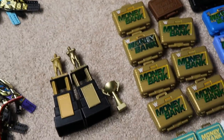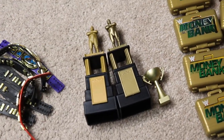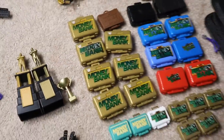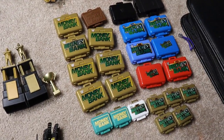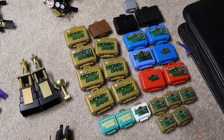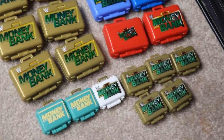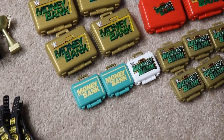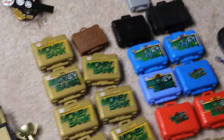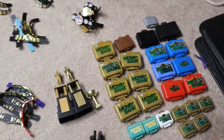Over here, guys, we have my Money in the Bank briefcases and trophies. Last year I only had 1 Andre the Giant Memorial Battle Royal trophy. Now I have 2. I have an extra little trophy there. And then I have a bunch of briefcases. I'd have to look at the numbers. I think that we increased our blue briefcases by 1. We increased our gold chase briefcases by 3 or 4. We increased, obviously, the women's Money in the Bank and then the green one are new, so that's why we have those. And the rest are all the same with that. So there's all our Money in the Bank briefcases.